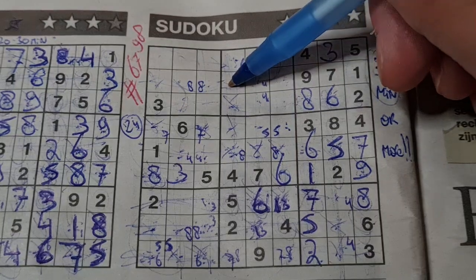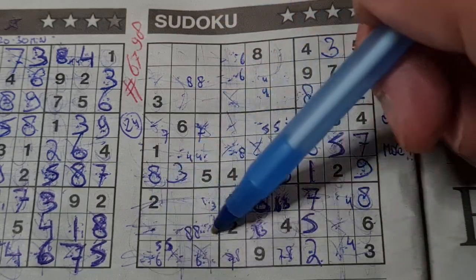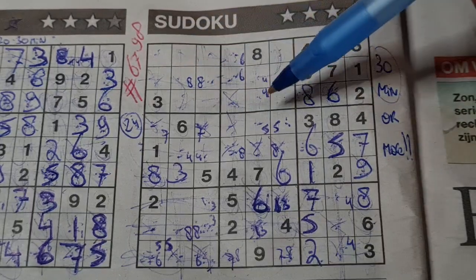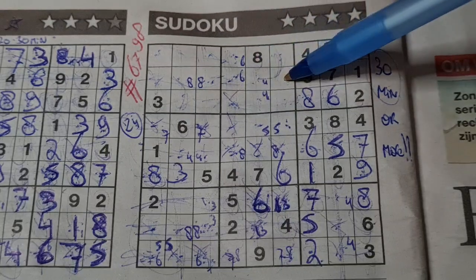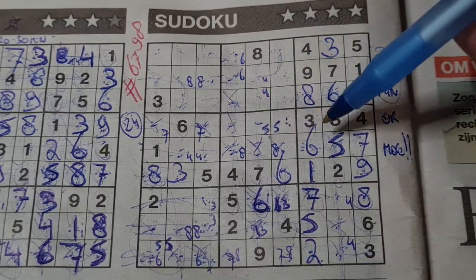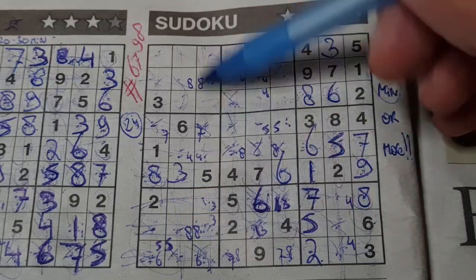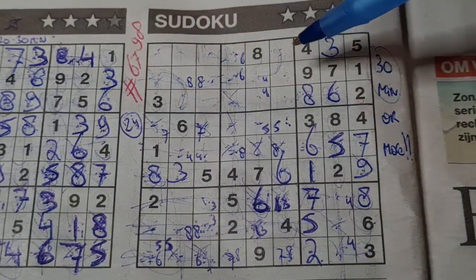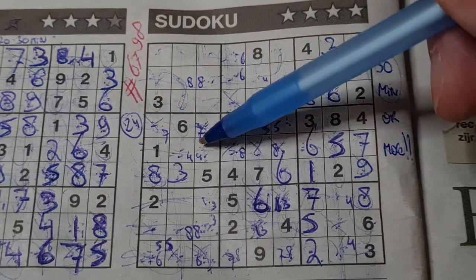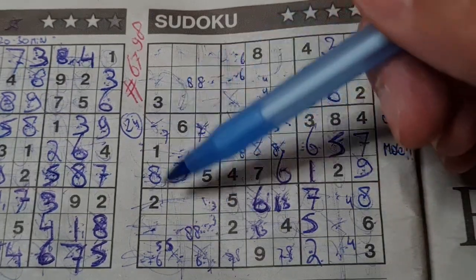1, 2. Need a 3. Overlooked something. Need a 6 here. 6, 6, 6. 1, 1, 1. Need a 1 here. 5. 7, 4. Need a 2 here. 2, 2, 2. Need a 9 here. 7 and a 9. Here also 7. I believe we have a pair here.